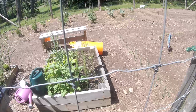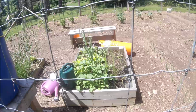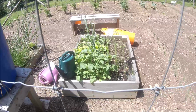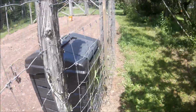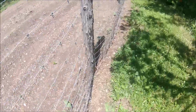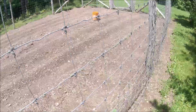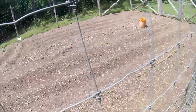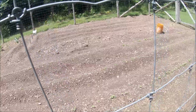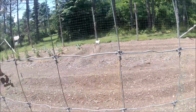And I don't know what those skinny things are. Those are cucumbers. Those look like radishes that went out of control. Oh well. And we do have some beans here. Oh, there's something else popped up. Not sure what's in there. And carrots. Beets. Thank God it's starting to come now.